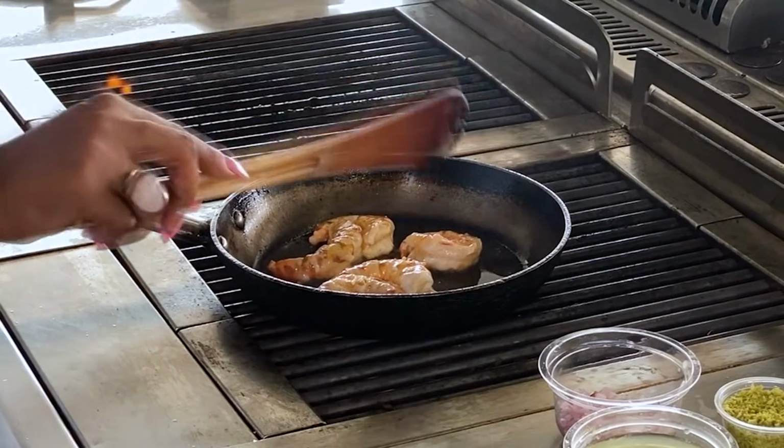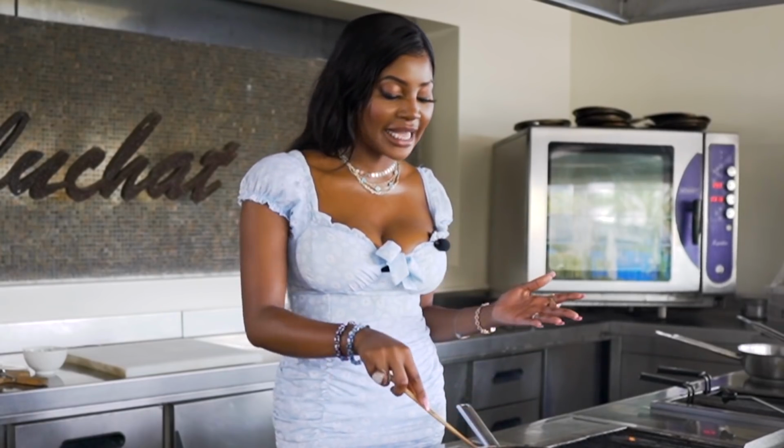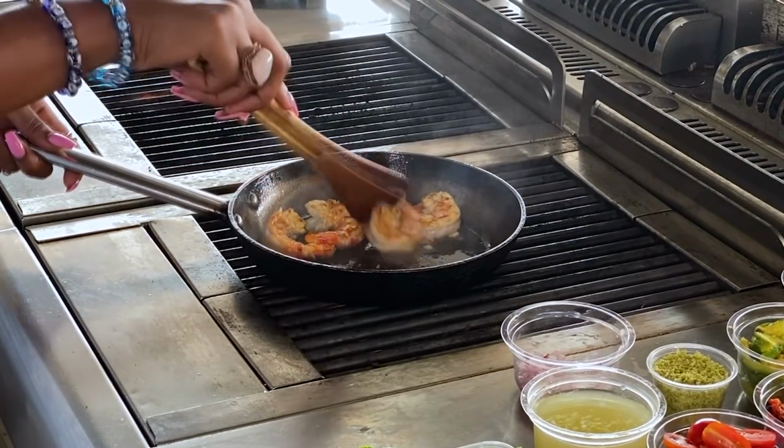Let it really crisp up and firm up. If you're using salmon, you want it skin side down. If you are using shrimp or prawns, you can flip that over within 2 minutes.